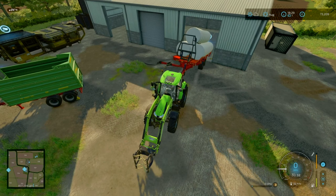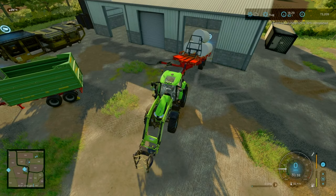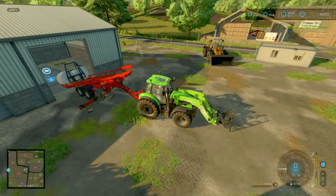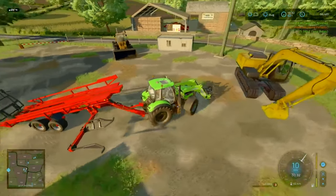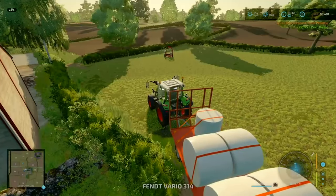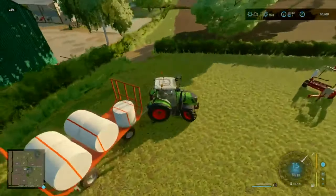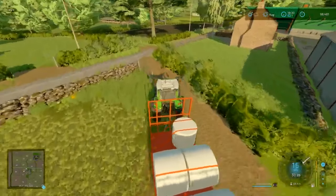Not sure how much of this we'll get for ourselves. There we go, money's going up. Ooh, a fair few bales at least. That is 25 grand in bales, and that's that contract complete. And let's go to the Fendt Vario. This is, again, a contract equipment tractor. Because I don't want to fully hand it back, let's use it for ourselves.